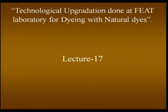Having learnt about the basics of dyeing, then taking a look at the typical procedures and recipes of dyeing for cotton and silk, we now move on to the technological upgradations that were required for commercialization and some of the work that was done as developmental work in Feed Laboratory, IIT Kanpur for dyeing with natural dyes. We will talk about this, and as we go along, I will emphasize what was better and what was not so good and what should be taken up by the industry, because these technological advancements are really going to have an impact on the commercialization aspect.